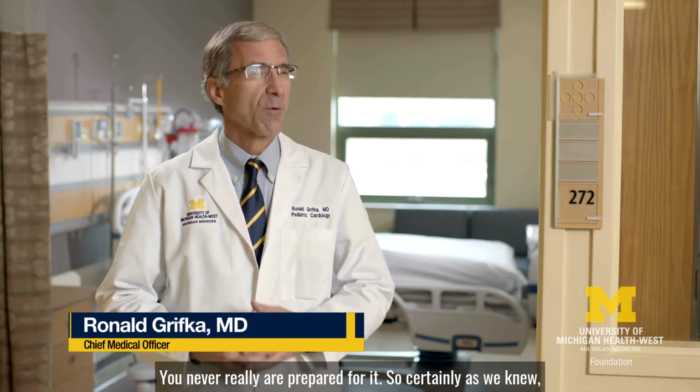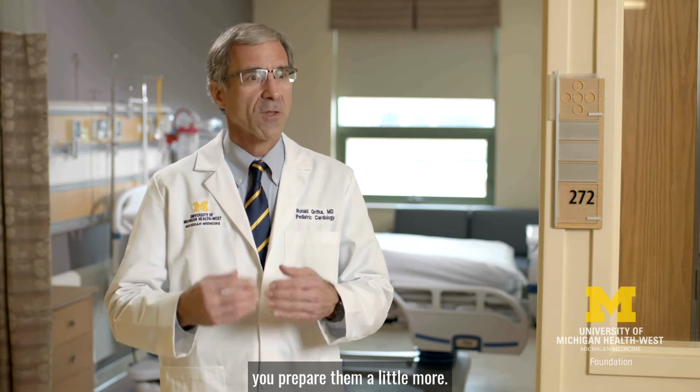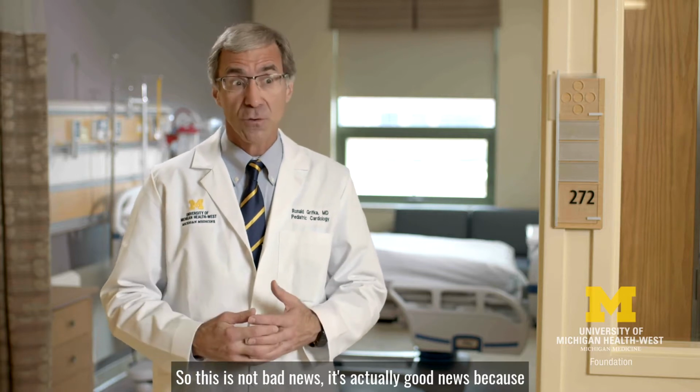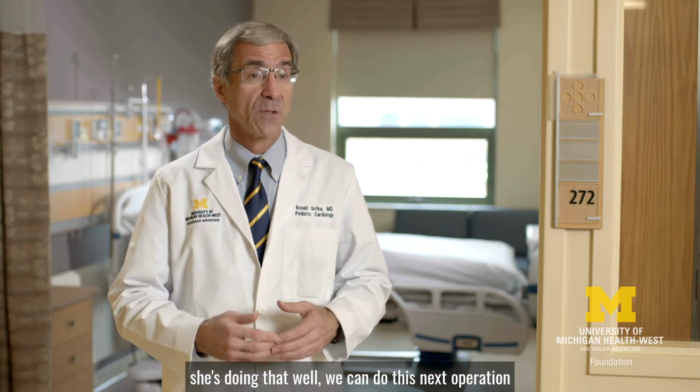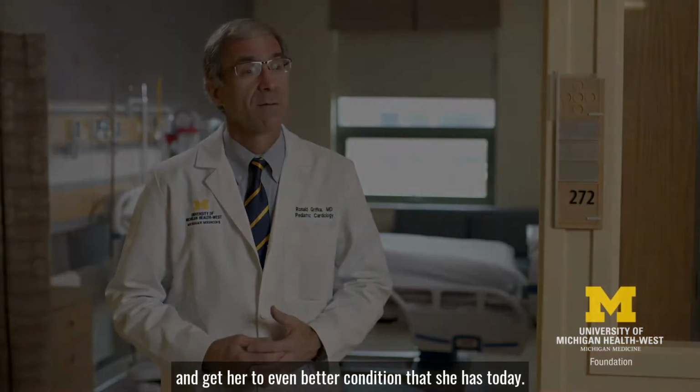You never really are prepared for it. So certainly as we knew we're getting closer, every clinic evaluation, you prepare them a little more. Now's the time to take that next step. So this is not bad news, this is actually good news because she's doing that well. We can do this next operation and get her to even better condition than she has today.